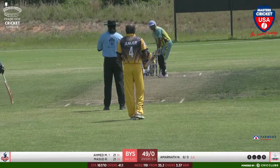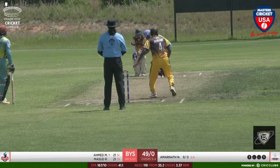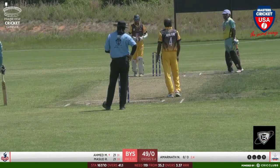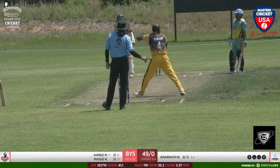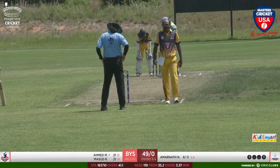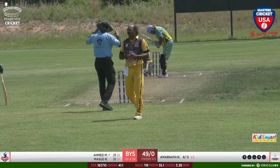Amarnath to bowl to Ahmed now. This is well bowled. Ahmed tried to play it on the offside by opening the face. Beaten outside the off stump. A dot ball. Final ball of the 10th over coming up here. A boys are 49 for no loss.